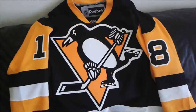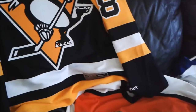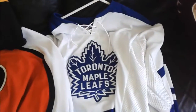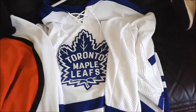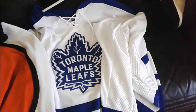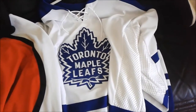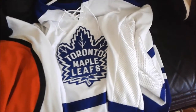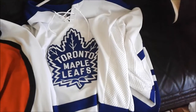Now, let's talk about the second team that is surprisingly getting new home and road jerseys next year. The Toronto Maple Leafs. I mean, seriously, this is about time in my opinion. I mean, I know that their current uniforms are liked by a lot of people, but I think they're heavily overrated. And here's why. I think they're boring.